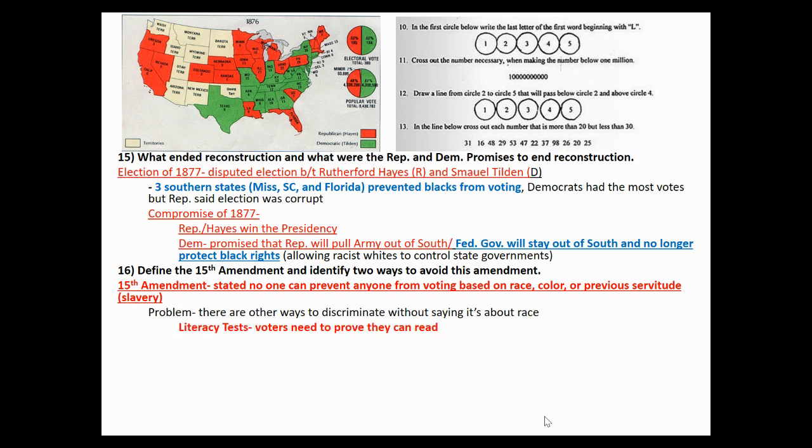You could do a literacy test. Okay, so voters need to prove that they can read. So you can look at the questions in the upper right there, guys. You can see some of the questions, and that is actually a test that you could pass, but the questions are very confusing, meant for people to fail. And in the later days, it was reading the Constitution or how many jelly beans are in a jar, or how many bubbles in a bar of soap. Okay, they became even more and more false.